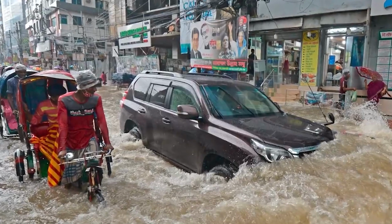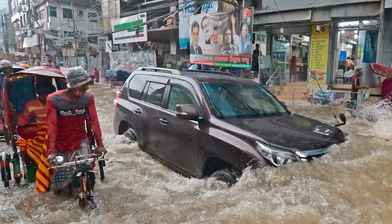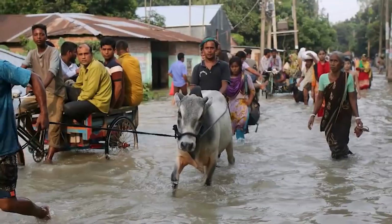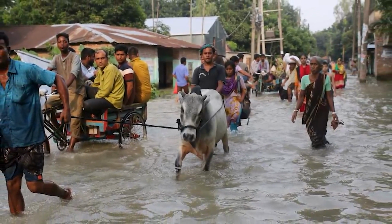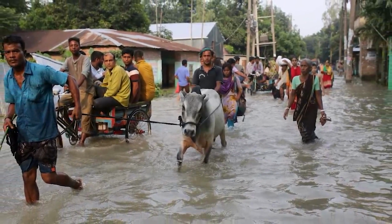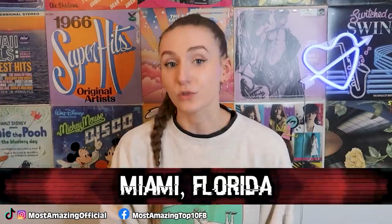Soon, they will have even more extreme seasonal floods. But also, they might be hit with more disastrous storms and high tides. Typically, that only occurs for them once each decade. But by 2100, it could be a regular thing, occurring 3 to 15 times a year. Soon, they're going to be forced out of their homes. Moving on at number 8, we have Miami, Florida.